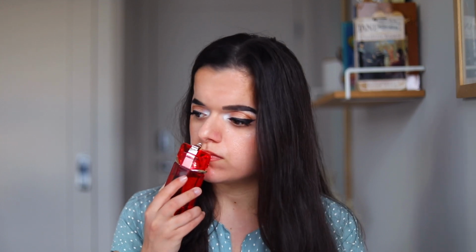So when Alien is more focused on the jasmine, this I do believe also contains jasmine, but they really amped up an additional tuberose note here with that cinnamon and that sandalwood. So it's just a very nice, different take, like a warmer, spicier take on the original Alien. And I really, really like it. So Alien Fusion, the bottle is everything to me. I absolutely love the way this one looks. It's just a beautiful red jewel, in my opinion.